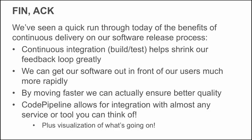Again, CodePipeline allows for integration with almost any service or tool that you can think of. And we saw a really quick example today of how quickly you can get started. Just a couple of clicks in the console and you've got a pipeline up and running and ready to start testing and deploying your code. And again, that visualization really gives you a strong idea of where in the flow you are in your application lifecycle delivery.